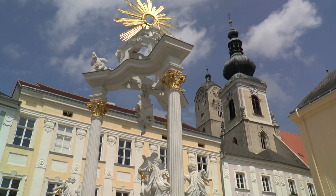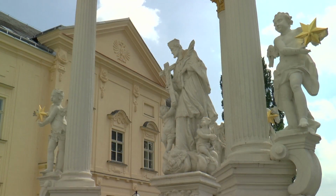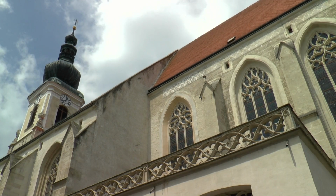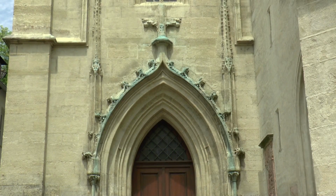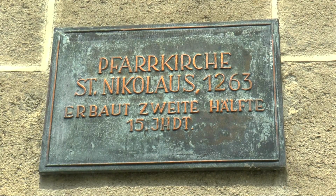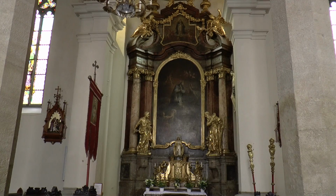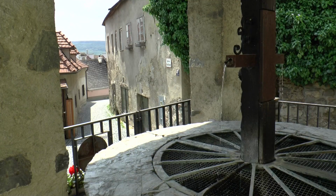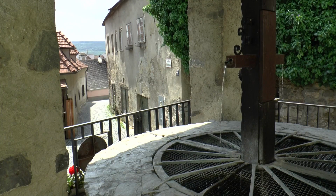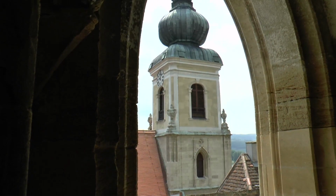Sacred monuments recall the victory of Catholicism over Protestantism, following 200 years of hostilities. The parish church of St. Nicholas was built in the 15th century and contains works by Krems Schmidt. The medieval rock fountain is located on a steep path that extends behind the church on a towering cliff that leads to numerous other buildings.